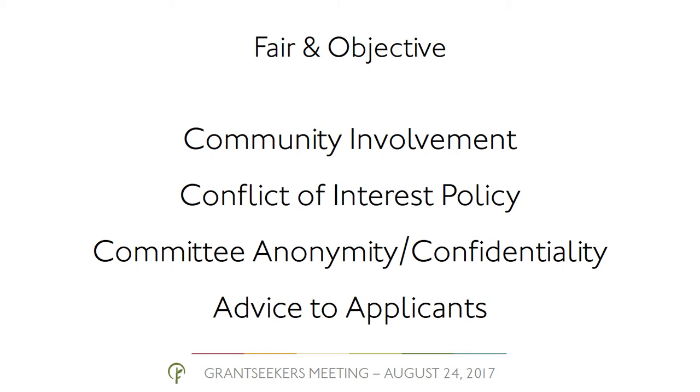The other thing about the review process is that we really strive to be fair and objective with our selection process. We want it to be based on the merits of the applications that come in. One of the things that helps us do that is that we have community involvement in all of these focus committees. There are usually a couple of our trustees that serve on those committees or more, but there are always several what we call community advisors. These are other people in the community that help us with our process. So there's the community involvement aspect.